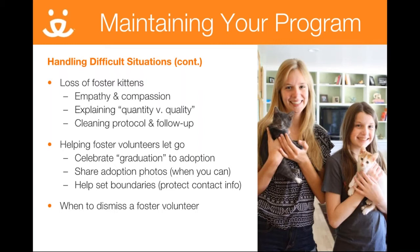Of course, if for some reason a kitten does pass in a foster home, regardless of whether it was a birth defect, a bacterial infection, or a viral infection, as much as we want to express our empathy and compassion, it is important to follow up with the foster and suggest some type of cleaning protocol. Ask them how they're doing, but make sure, especially if you're suspicious of a disease, that they disinfect their foster area before they take more kittens.